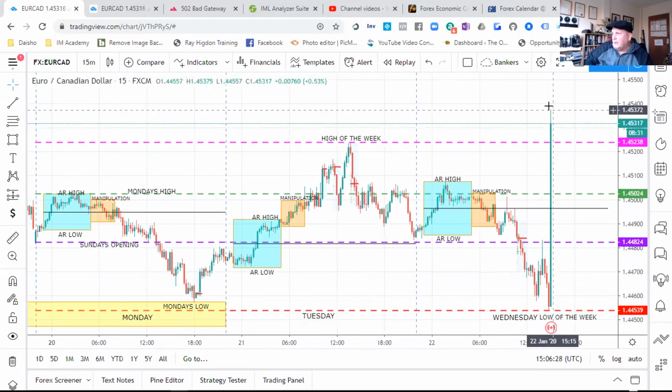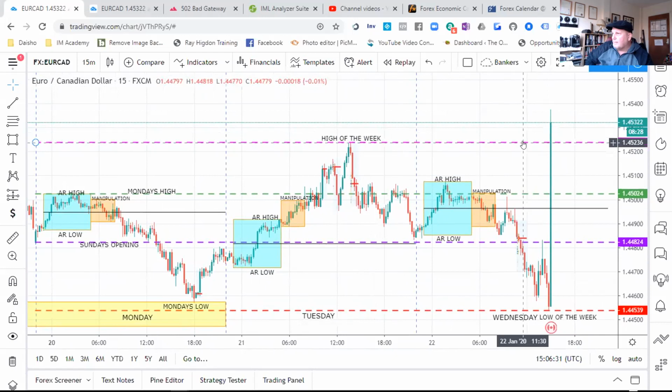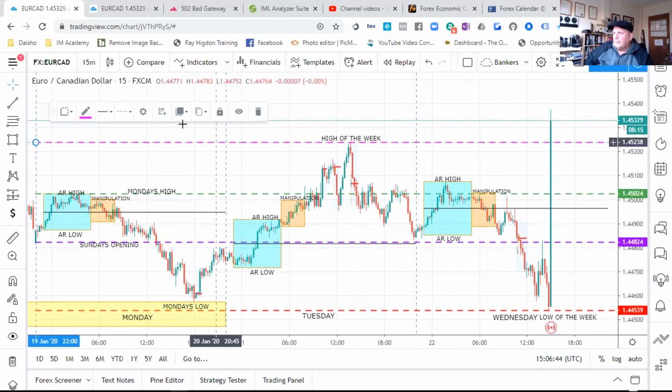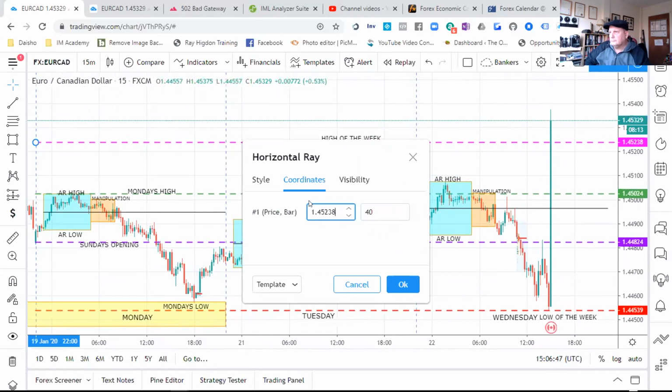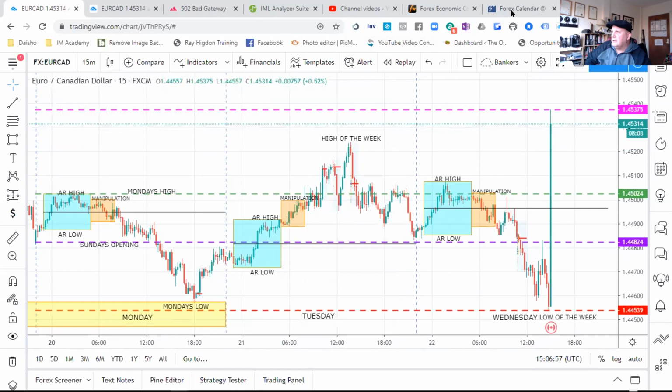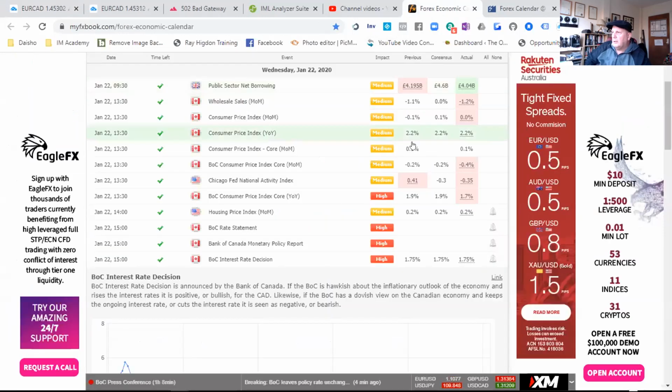That is now the high of the week up there now. It's smashed through that as well. So I'm just going to move that up to there. May go higher, but I'll just do it there. And I may adjust that. 4, 5, 3, 7, 5. Okay. So we'll move that up there, and let's just check the news, and let's just see what the interest rate statement is. I'll just refresh that.